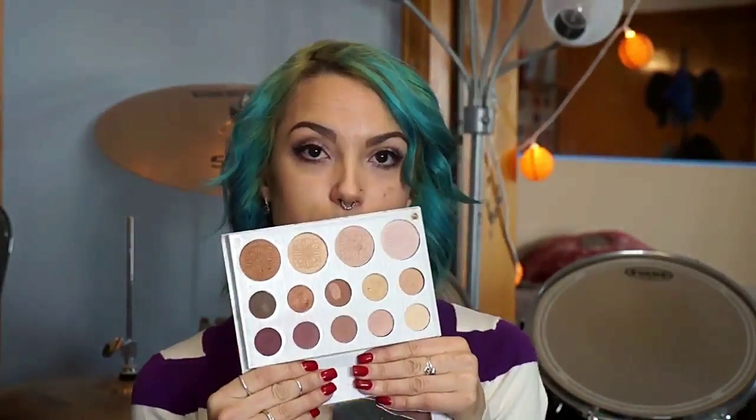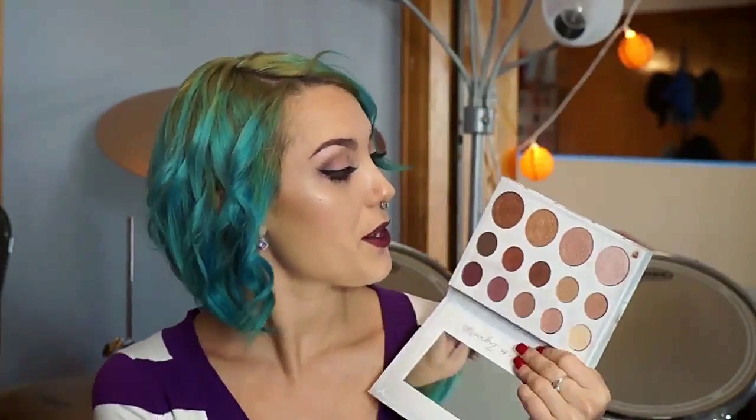Okay, next up, I did a whole look on this. I do remember that this was one of my absolute favorites for January. It is the BH Cosmetics Carli Bybel palette, and I had at least one specific look that I was doing all the time with this, and it has some really nice highlighters in here as well, all kinds. It's a really great universal palette, and I just really enjoy it. One of my favorite go-to looks is straight out of this palette. I can link that video down below for you too.